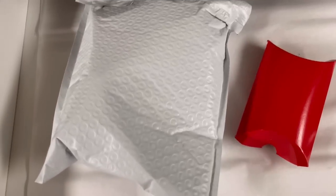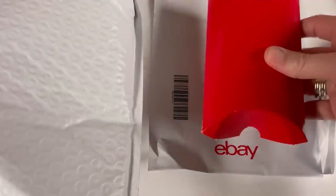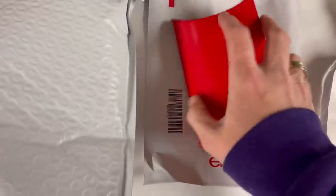So these two items are ready to slap labels on. I will put this right here into this. One tip is to put the label on first and then slip it inside. Otherwise, it's kind of hard to get your label on.